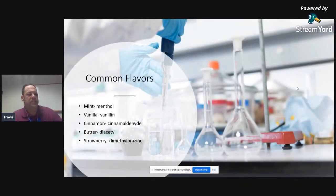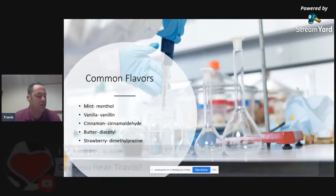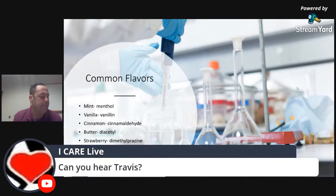Some common flavors. These are ones that I put in here because almost every one of us has had one of these flavors in our everyday food that we eat. Mint, of course, has menthol in it. You've probably had it if you've used any type of mint chewing gum. We do know that mint causes damage to epithelial cells. Those are cells that line the blood vessels inside of the heart.